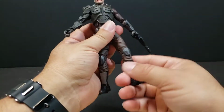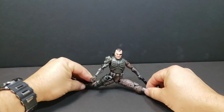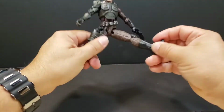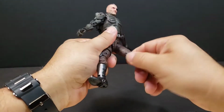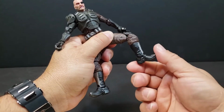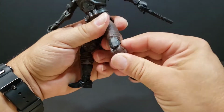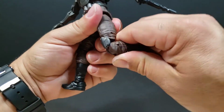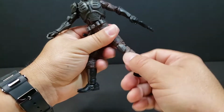So yeah, articulation, the legs can stretch all the way through. You can do the Van Damme flip or the Van Damme stretch, whichever way you want to call it. Jean-Claude Van Damme, yeah, that's the name, if you didn't know what I was talking about. The knees you can move. That's the knee pad in there, which you can actually move all the way back. So that's kind of cool.